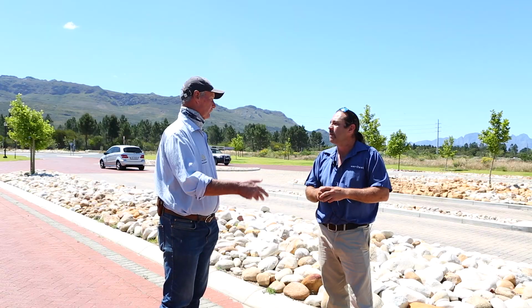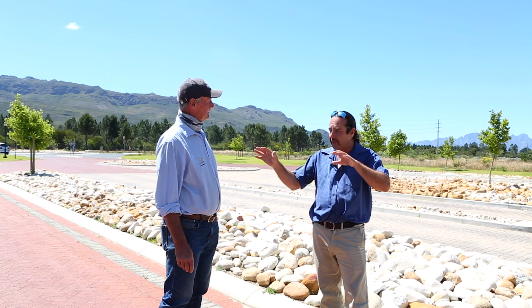So the guys sometimes just break off the leaves, especially if it's a rose bed. So basically, from there we actually start and we spray all the beds.